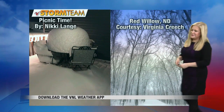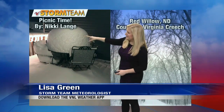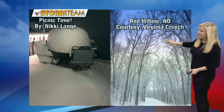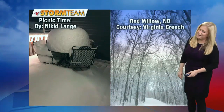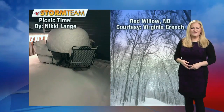A couple of our photos that we received from this event, some big time snow in this area. You can see the snow really piling up on this picnic table here. Thanks, Nikki, for sharing that with us. And Virginia took this really gorgeous wintry scene in the Red Willow area. Thank you, Virginia, for that awesome photo too. And if you'd like to share your pictures with us, go to valleynewslive.com and head to our photo gallery, and you can upload your photos right there.